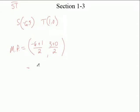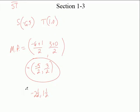-6 plus 1 is -5. We'll just keep it -5 over 2. And this is 3 plus 0, which is 3 over 2. We can keep it just like that. I'm fine with that. If you wanted to, you could put -2.5, and I guess you could if you wanted to plot it. And this is 1.5. Any of those answers would be fine with me.